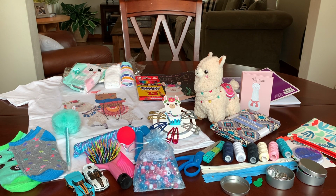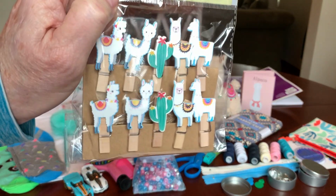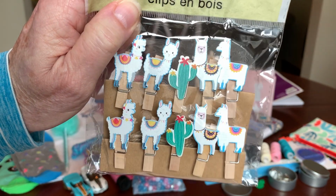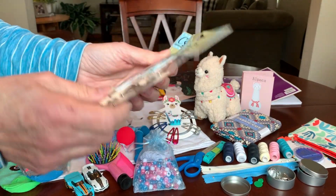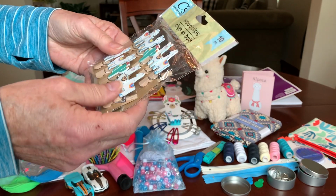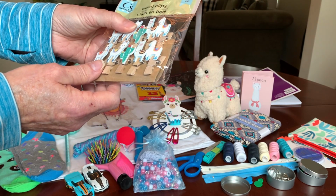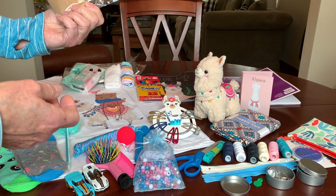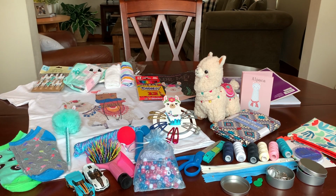And then I recently found at the Dollar Tree these cute clothespins or clips with alpacas or llamas on them that have a jute cord in here, so she can use it as clothesline if she needs to. And I just left it in the package because I thought it would ship better in the box that way and stay together.